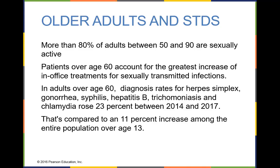People over the age of 60 have the highest increase of STDs of any population group in the nation. Consider that herpes simplex, gonorrhea, syphilis, hepatitis B, trichomoniasis, and chlamydia rose 23% in that age group in 3 years. The rest of the population in the US only went up 11%. So it was double.